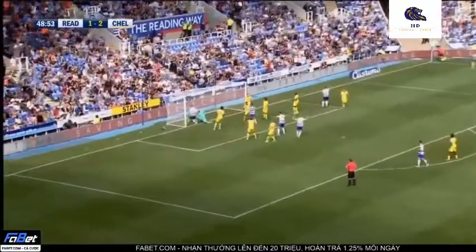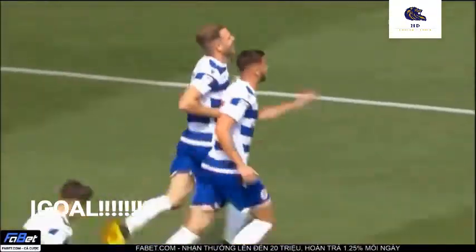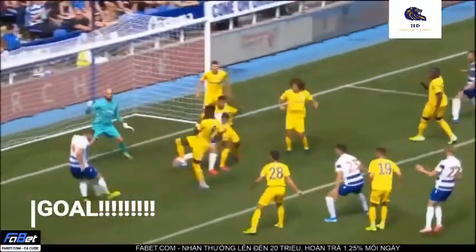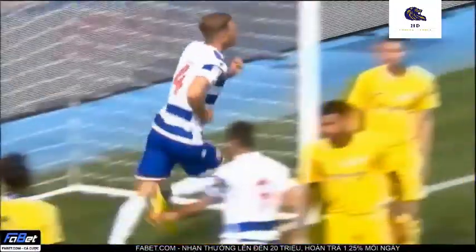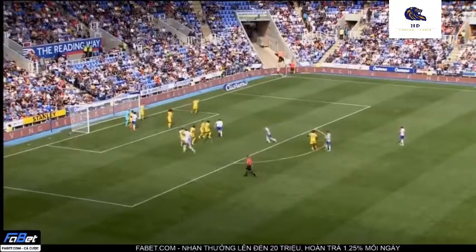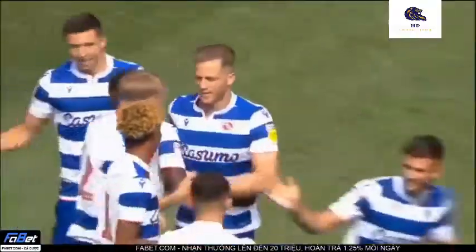In comes the corner. It's a tap-in. And the easiest of tap-ins. Michael Morrison, new signing, not far off his first touch of the ball for Reading. Charlie Adam, of course, on delivery. All square again at the Madejski. 2-2. Too easy. Frank's not going to be happy with this, Ben.